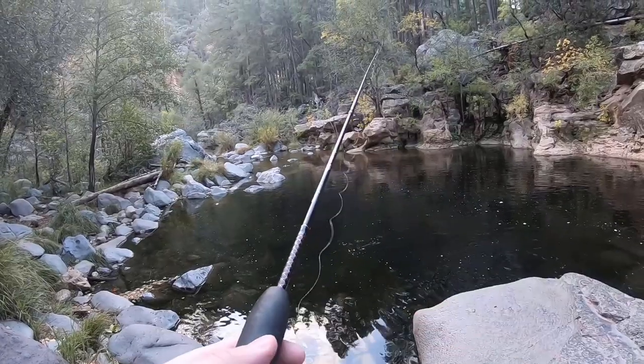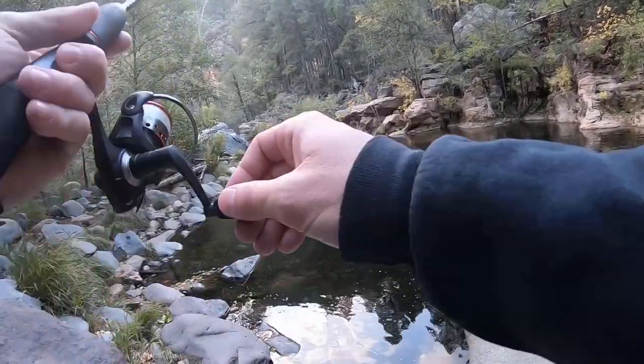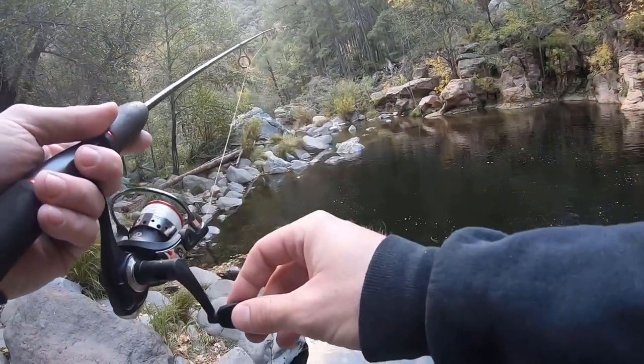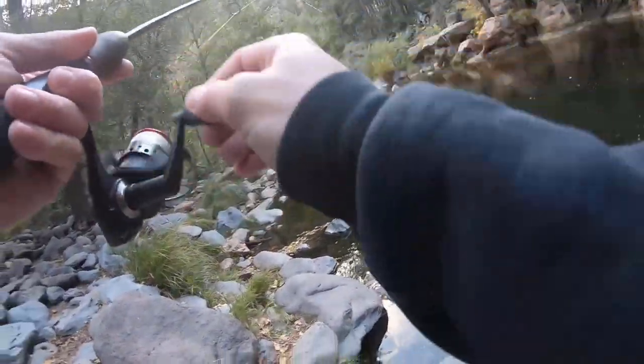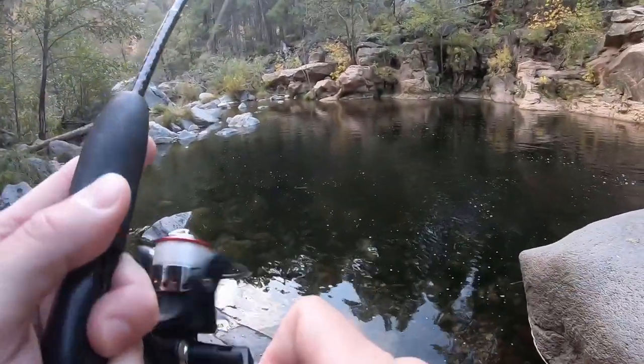That's a much better cast. Oh. They bit at it. He came back for it. On the bug. I got the bug to work. I don't lose it.